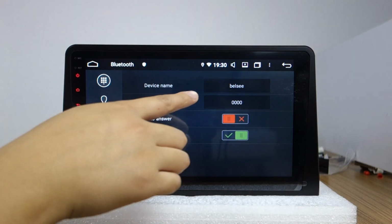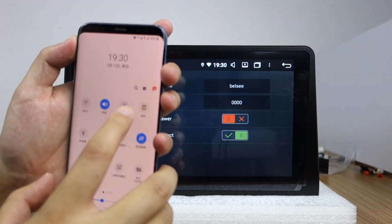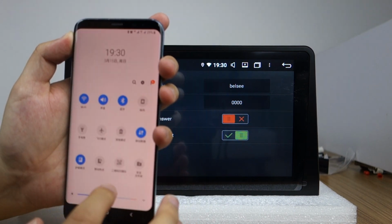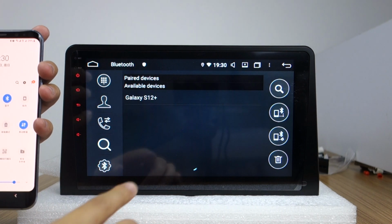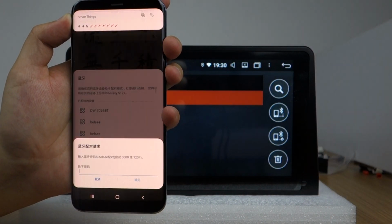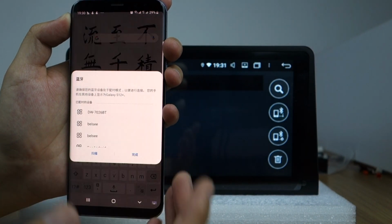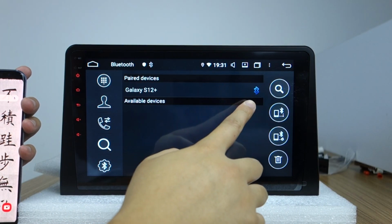Okay, let me introduce Bluetooth, device name and pin number. You can open the Bluetooth from your phone. Bluetooth, okay. Search, pin code 0000. Okay, it shows the Bluetooth icon paired.